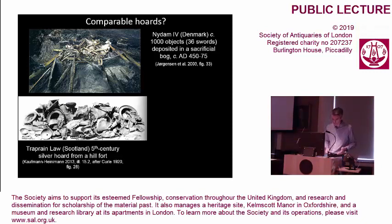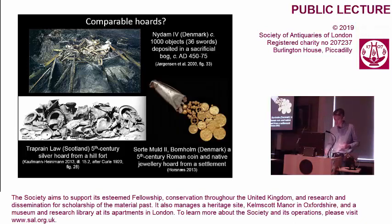We can also make very general comparisons with treasure hoards of the late Roman period and the sub-Roman period, both in Britain and elsewhere across the rest of Europe. But it's very important to note that as a whole, hoards are very rare in contemporary early Anglo-Saxon England. We have just a handful.